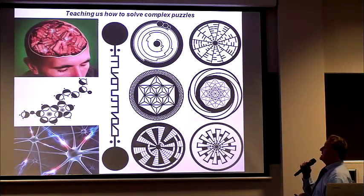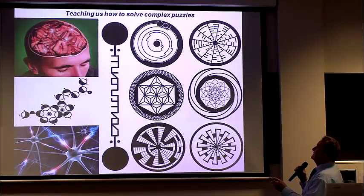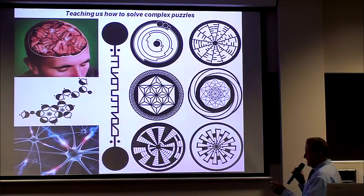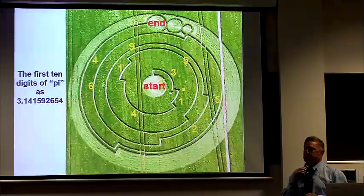And they also teach us how to solve puzzles. Now this is where I come in. These are all crop circle puzzles. They may be incomprehensible to you, but I know what they all mean. That's melatonin, for example, and that's pi. This is Euler's identity. This is a 5-dimensional cube. I'm just going to show you a couple of them, okay? Just to give you an idea of what intellectual puzzles, like Sudoku puzzles, they do to stimulate us.